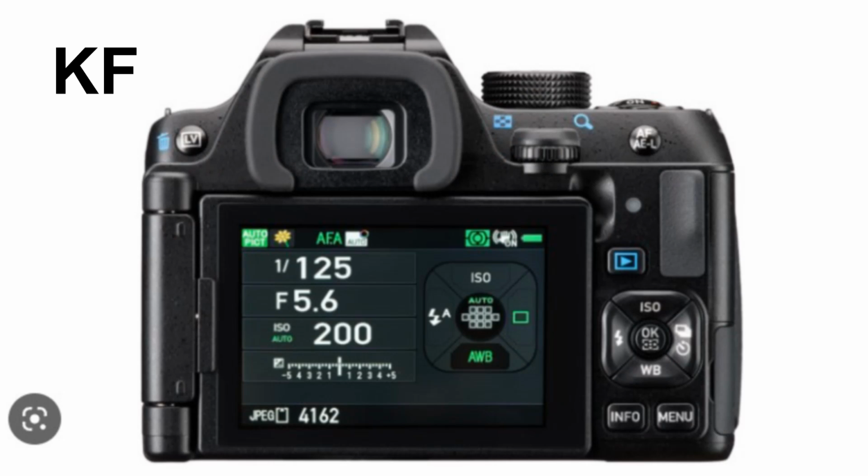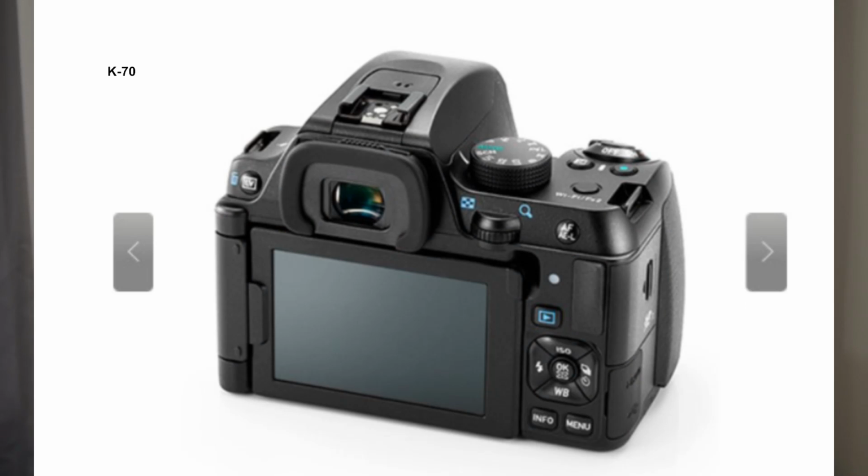They've increased the price. Yes, it has a smaller bezel around the rear screen. However, the screen itself is the same size. It's not touch screen. It's still weather sealed. Yay. The charger that it comes with has a USB-C port, just like the K3 Mark III. However, it does not specify that the camera itself has a USB-C port.